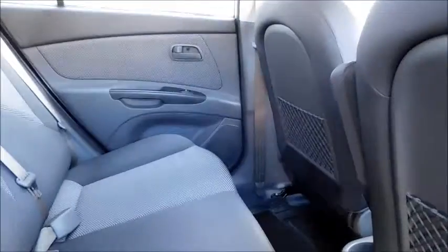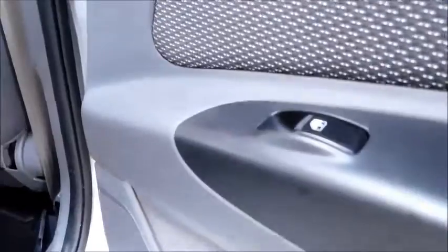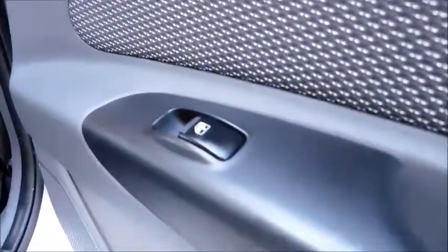Take a look inside, starting with the rear seats. You'll notice very spacious leg space once seats are adjusted properly. There are storage pockets in all the doors. This car has full electric windows, so you'll find an electric window button in all the doors. Three head restraints as well.